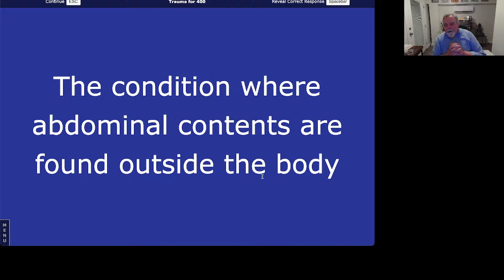And we're getting this. And the correct answer that keeps popping through here in the chat is an evisceration. All right, that evisceration is when abdominal contents are outside the body. Now, what we don't want to do is have those contents go back in. We often see these in stab wounds, sometimes in industrial things. Most of the time, it's a relatively small part of the bowel.